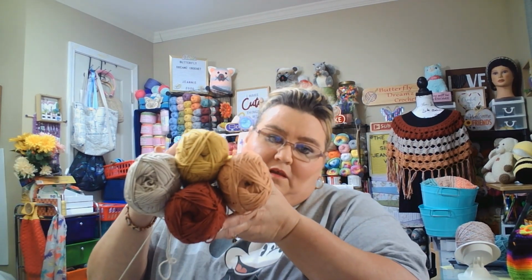I also started, yes, I don't know what in the world's wrong with me. This is the Cool Blue Summer Granny Square Poncho by Ursula from OM Granny Square. I am using these colors right here. And I'll let you know, this is Feather Gray. This is Golden. This is Warm Red.